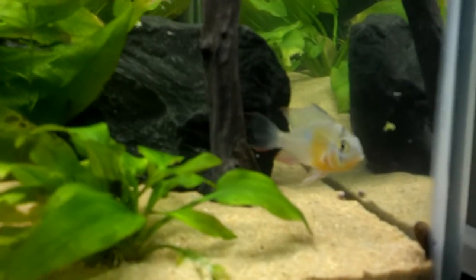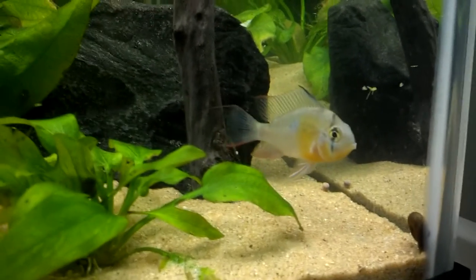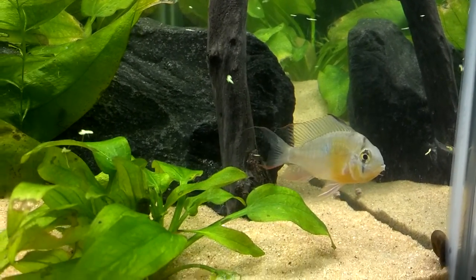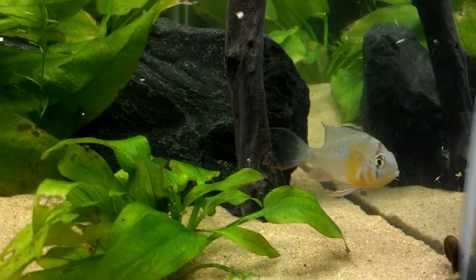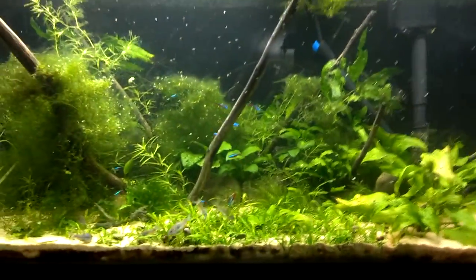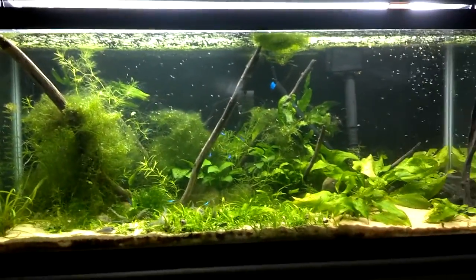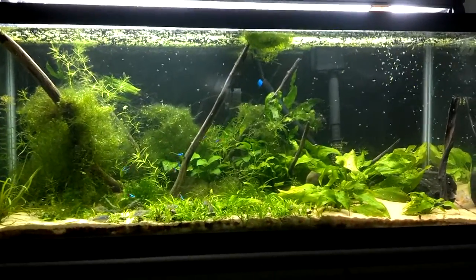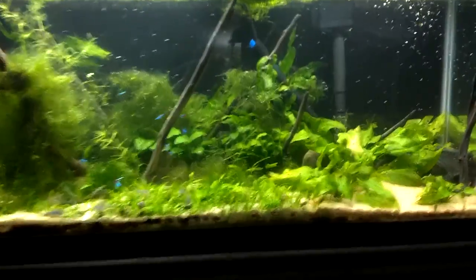For some reason, this little guy likes to hide over here. For no reason. Look at him. His tail's getting nice and big. He's all colored up and beautiful. Yet he hides. But here's the tank. The lovely tank of awesomeness. That's my tank.